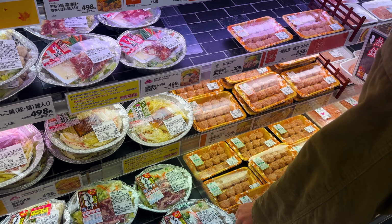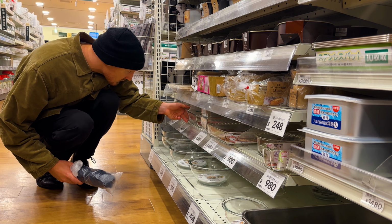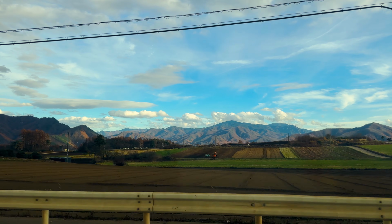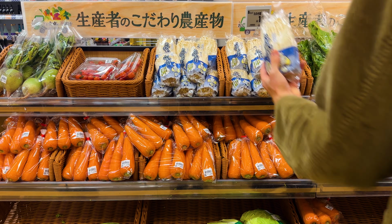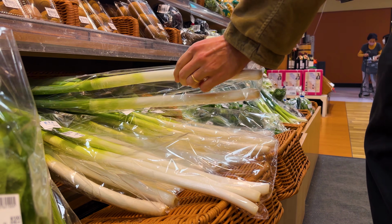Tonight's menu is cozy Japanese comfort food, with an attempt to cook apple pie for dessert. So all we need to do is pick up the essential items. Something that's particularly nice about living in countryside Nagano is the amount of fresh produce in stores that comes from local farms. I mean, just look at that glorious green onion.